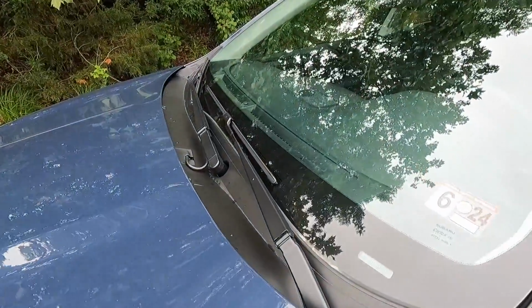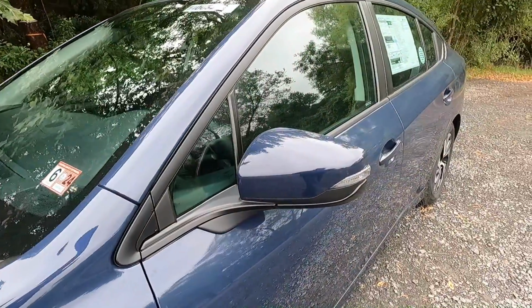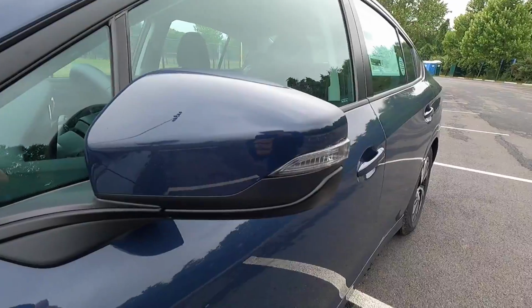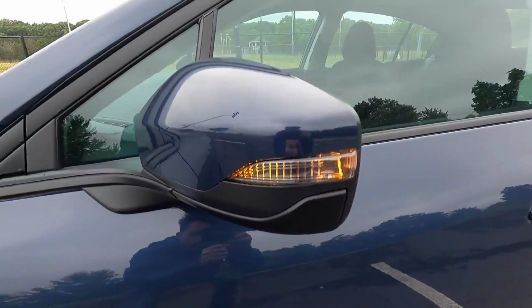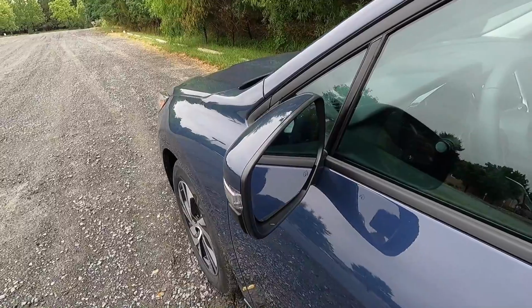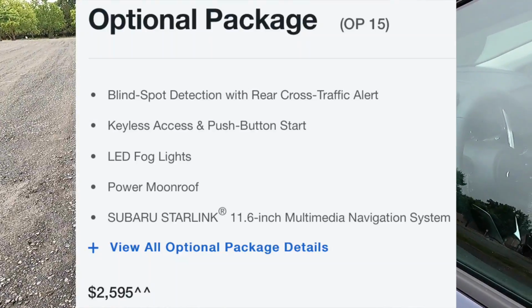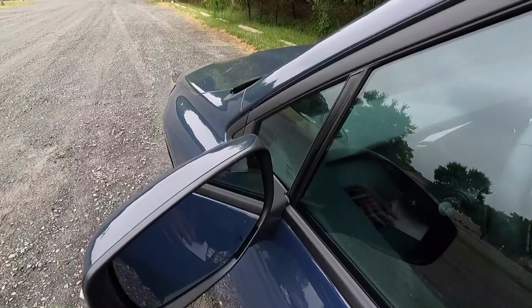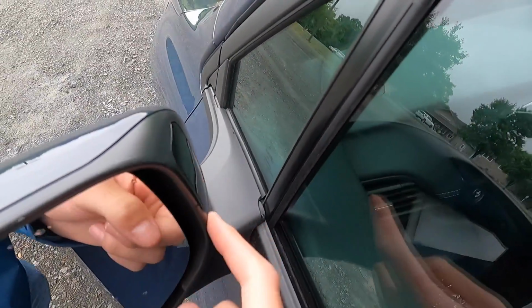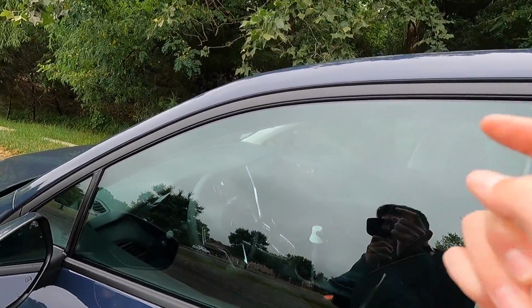But as standard, you get a windshield wiper de-icer, and then also as standard with the Premium, you get body color mirror caps with integrated turn signals. These side view mirrors are also heated and power adjustable as standard, and they are also manual folding. But with the optional $2,595 option package 15, that gives you the blind spot monitoring on the inside of your side view mirror. So right there on the driver's side, then about right there on your passenger side.